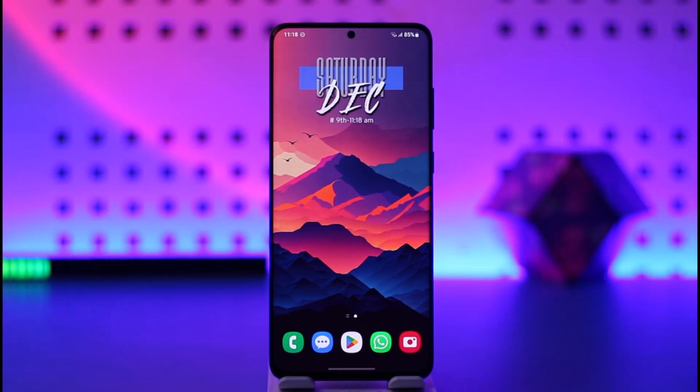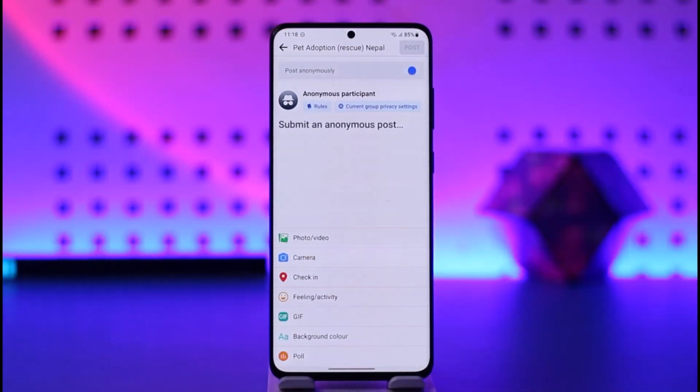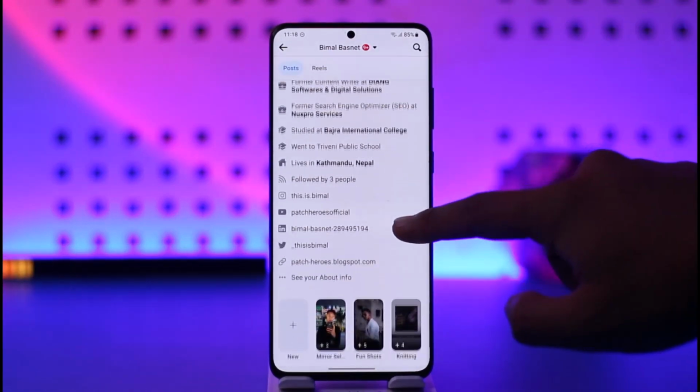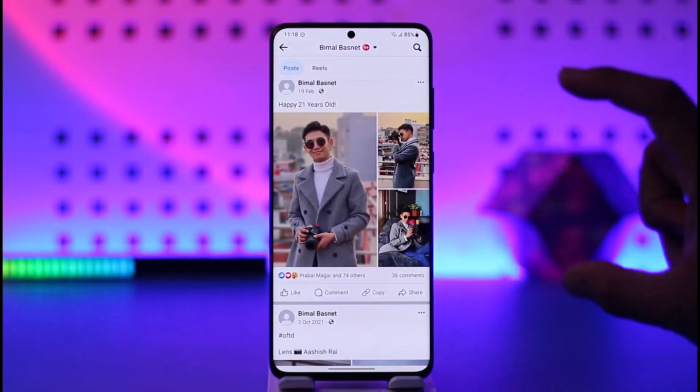So if you would like to block someone from seeing your post on Facebook, you can actually do this individually as well. So when you open up Facebook, let's say you just come to your profile page and then you want a specific post to not be seen by a specific person. Not all, but just a specific one.